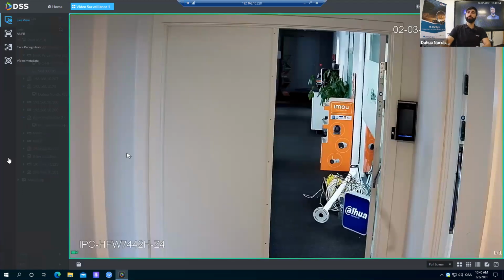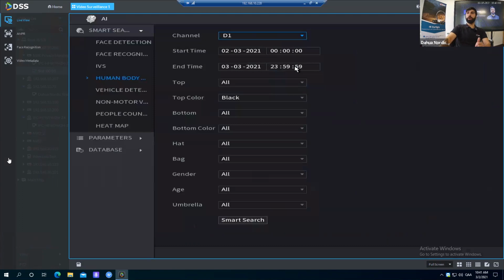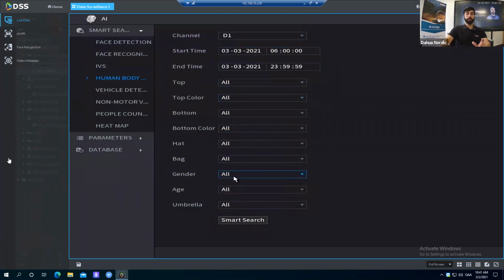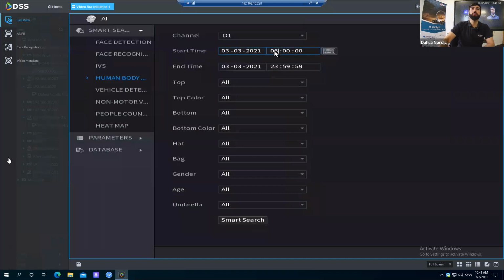All right. So apart from that, we can go into our main menu, in our AI functionality. Then we have the human body up here. I can choose the timeline to search for. Maybe some early birds out there. Then as you can see, I can choose the specific appearance of that person. Once I've chosen that, I can do a search. I don't have that much recording right now, so I'm just going to search for everything. Wait a second.